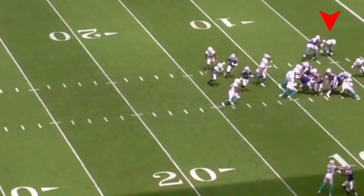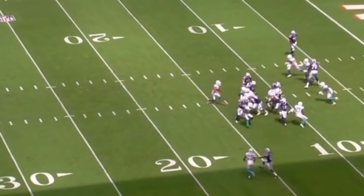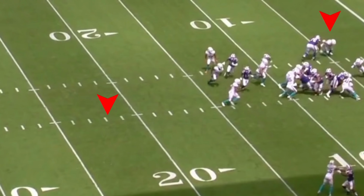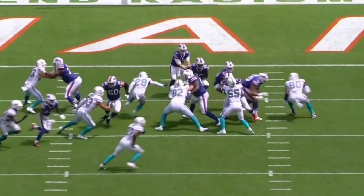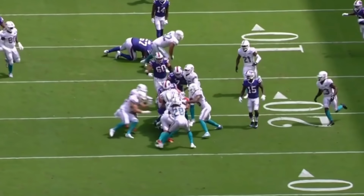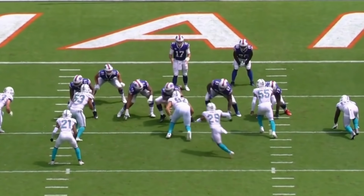Again, here's the hustle, getting down in there, and he's in the pile. You'll never not see this kid in the pile. He's coming from downfield, and you're like, it's no big deal. Play's over. Watch what he does at almost every play. He gets in there, and he's fighting to pull out that ball.